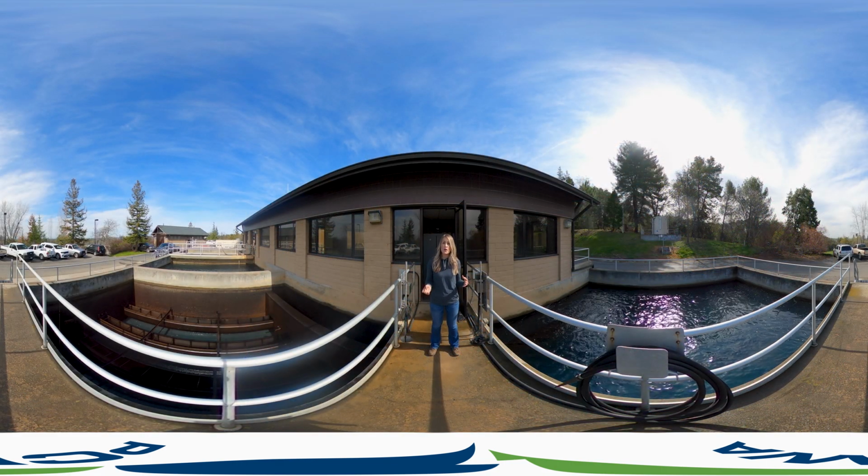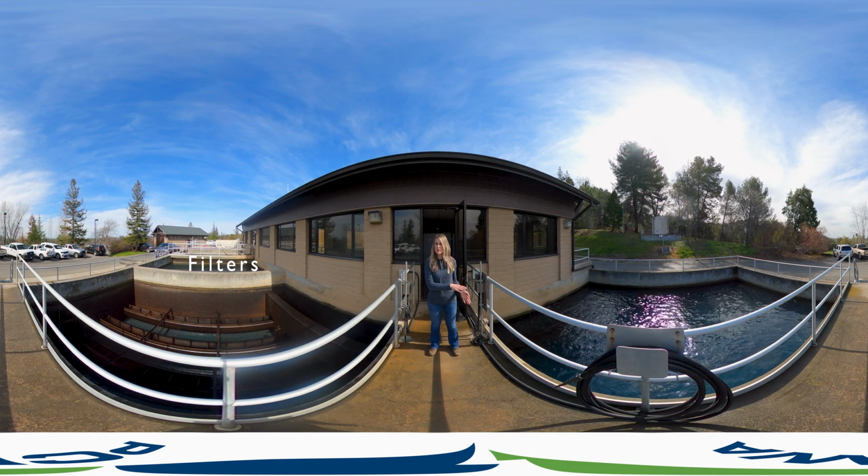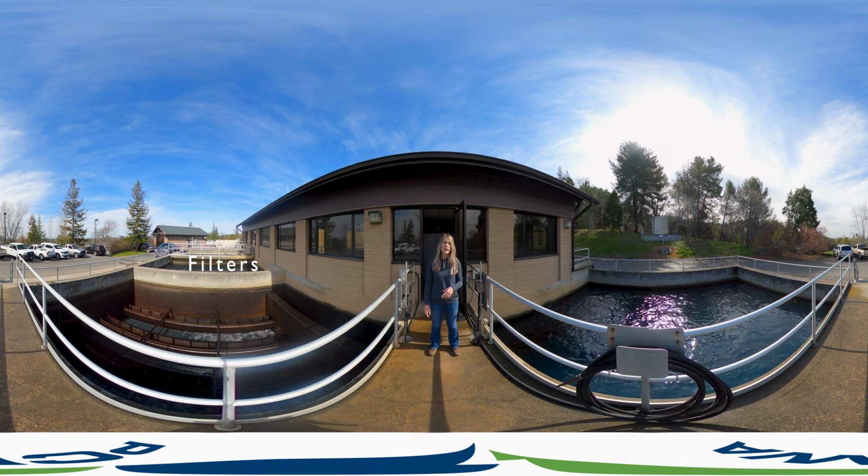So here we are at the filters. We have 4 filters at Plant 2. The filtering is actually happening below the surface of the water. So in gravity filtration, the weight or the pressure of the water is forcing the water through the filter media, which consists of sand and anthracite.